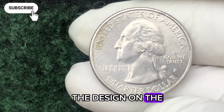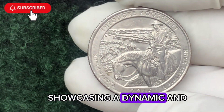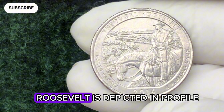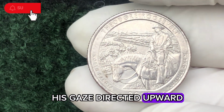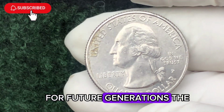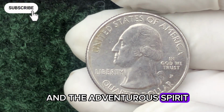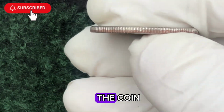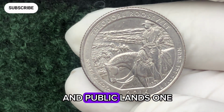The design on the reverse of the coin is simple yet powerful, showcasing a dynamic and forward-looking image of Theodore Roosevelt. Roosevelt is depicted in profile, his gaze directed upward, as if watching over the land he helped preserve for future generations. The design reflects his rugged spirit and the adventurous spirit that defined his presidency. The surrounding elements on the coin highlight Roosevelt's role in shaping the nation's parks and public lands.